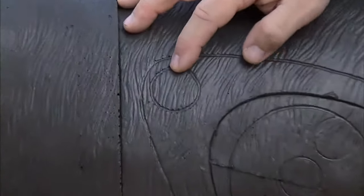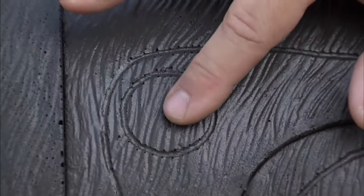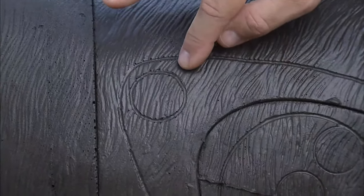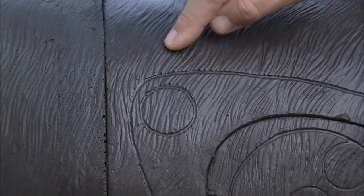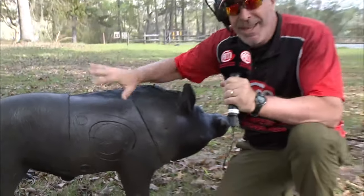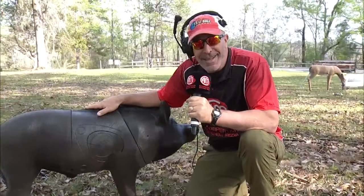Out here, we have our high risk, high reward circle. This is worth 14 points. High risk because a miss can put you into an 8, or with even a little more of a miss, you're into 5 points, and that will have you bleeding a lot of points. That's the way we score it here at ASA.